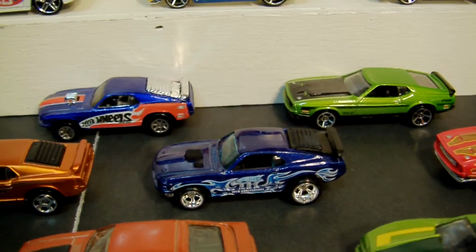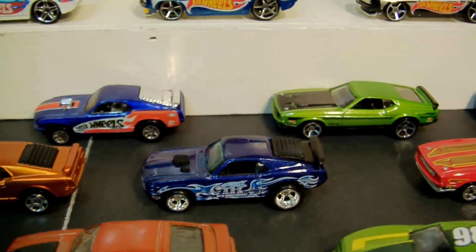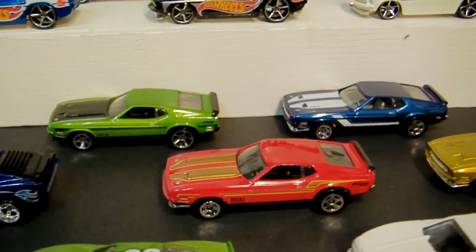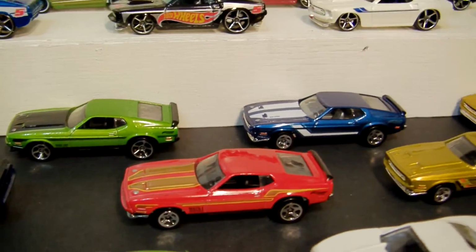There's one of my treasure hunts. I actually have this also mint in package, and that's the one that's kind of driving me nuts that I can't find. But now over here we have the '71 Mustangs, 1971 to basically '73.